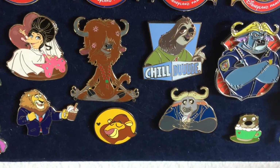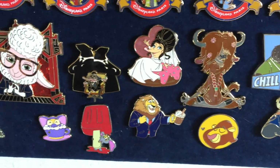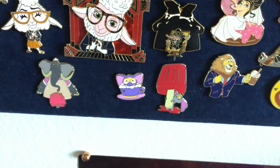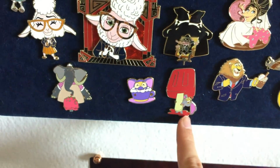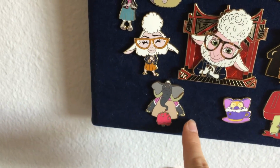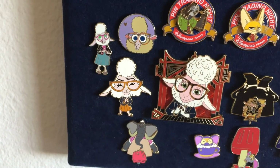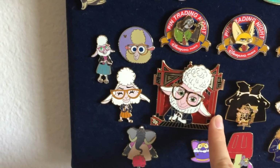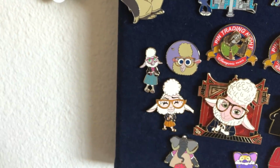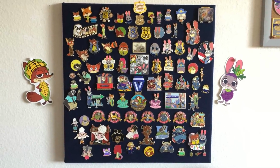I have a Rogue Flash down here. Got Yax the Yak and Mayor Lionheart, Frou Frou the Shrew, and also her father. Then we have Little Elephanic. This one is a PTD, and again, just adorable hidden Mickeys. Another PTD, Jerry Jumbo Jr., and then finally some Assistant Mayor Bellwether pins. Really awesome WDI pin, a Studio Store Cuties, and then Hidden Mickey and Open Edition. So again, just an overview of everything Zootopia.